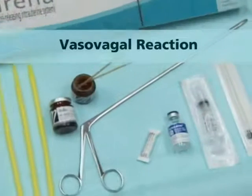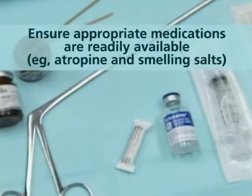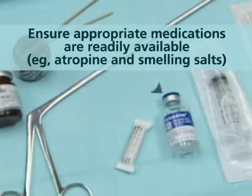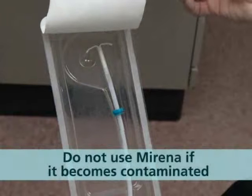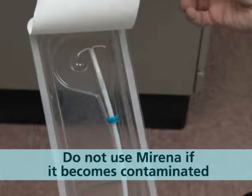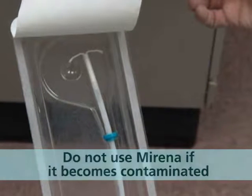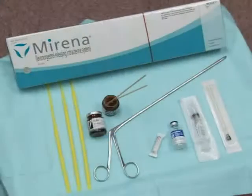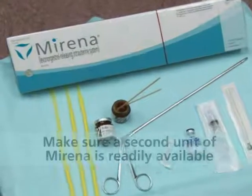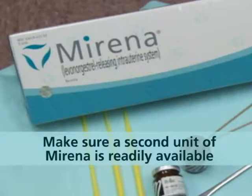Anticipate and prepare for the unlikely event of a vasovagal reaction by ensuring that appropriate medications, for example, atropine and smelling salts, are readily available should the event occur. In regard to contamination of Mirena, do not use a Mirena that has become contaminated or unsterile during the process of insertion. A removed system must not be reinserted. To anticipate and prepare for this unlikely possibility, have a second unit of Mirena readily available whenever you place Mirena.